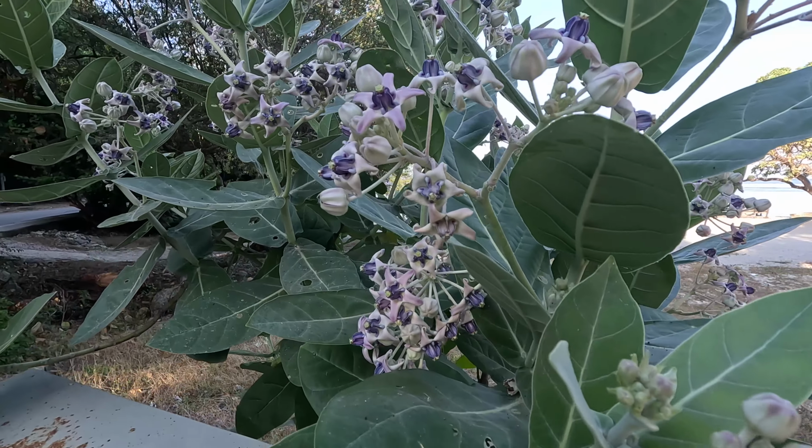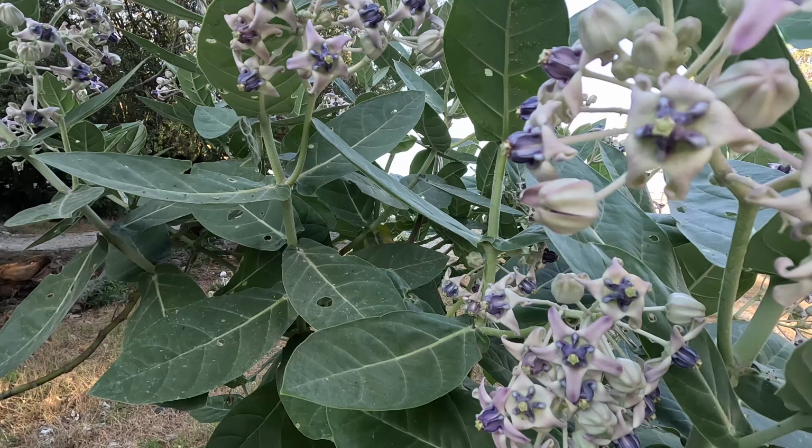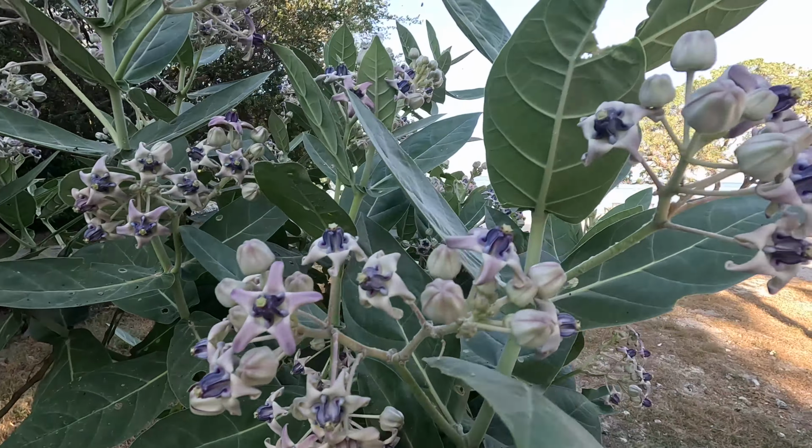What do you call this plant here? No idea what it is, so wanted to show y'all. Might make this some cool B-roll.